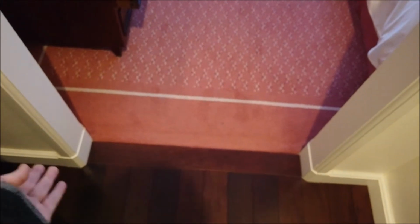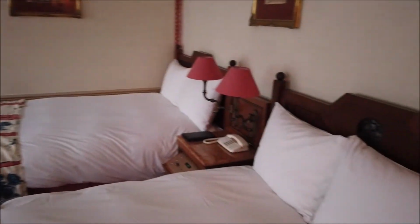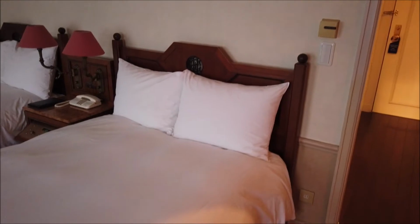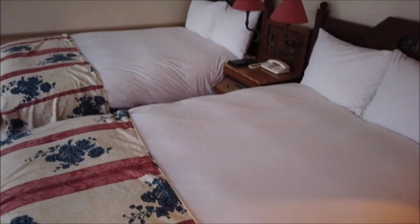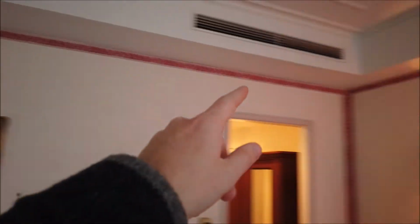You'll notice once you cross the threshold, there's carpet now. Okay. Oh, this is nice. Now I've got just the standard room. You'll see just twin beds. I'll kind of walk around this way. I like the lining around the corners of the room. This flowery wallpaper.